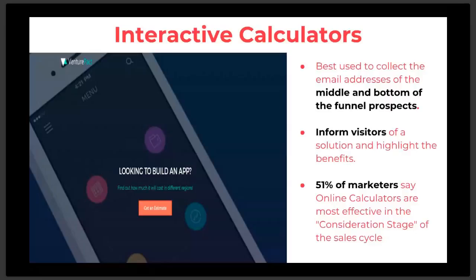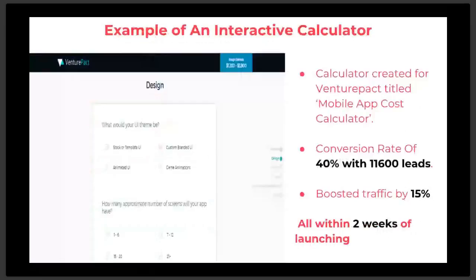Just have a look at this calculator. This was created by Outgrow for VenturePact. VenturePact is a software development marketplace, and it looked to accelerate growth in a competitive landscape. Now, the calculator helped the potential leads get an accurate estimate of the money that they needed to build an app. It has a series of 9 simple questions with multiple-choice answers, and it took an average of, say, 15 seconds to run through the calculator.